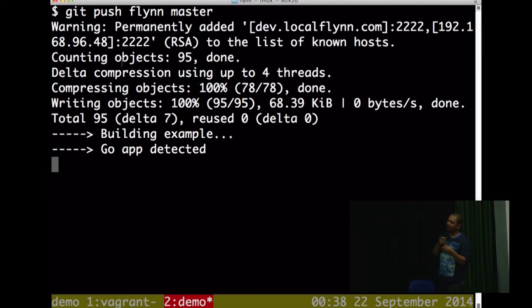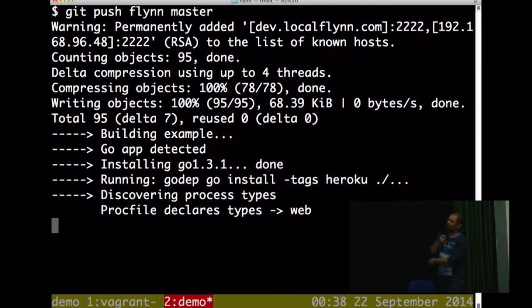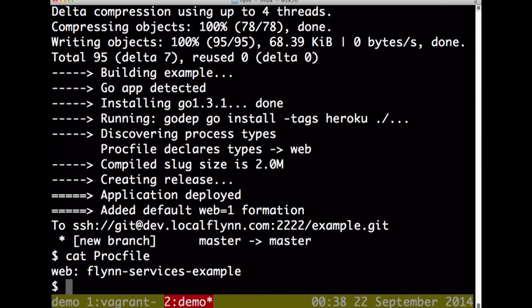So I've been authorized. Now what's happening is the buildpacks are taking over. It's detected I'm trying to deploy a Go app, so the Go buildpack is doing what it needs to do to compile my application. It's installing Go, installing some dependencies, and then it will detect what process type should be running for my application. If you see there, it says Procfile declares types web. If you look in my Procfile, I've just declared there should be a web process, and it should just run the Go binary, basically.